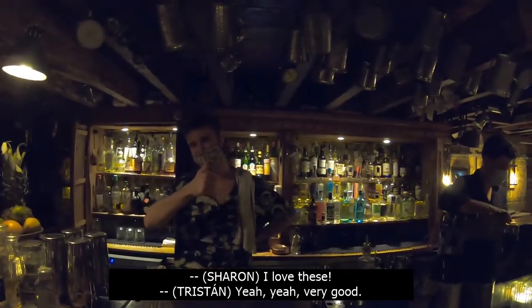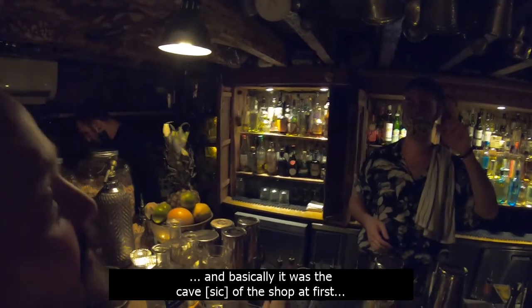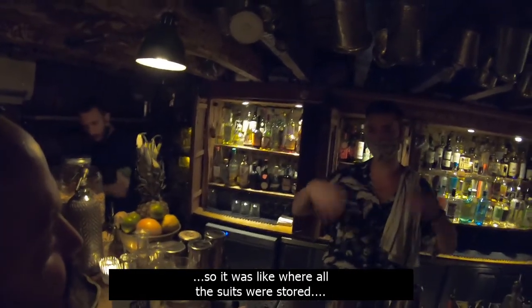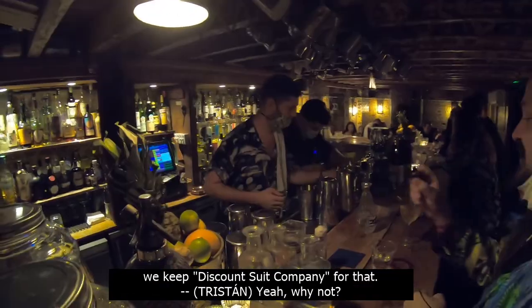Lovely. Yeah, very good. So we built it 6 years ago, and basically it was the cave of the shop at first. So it was like where all the suits were stored. Yeah. So we keep the name of it. We keep the Discount Suit Company for that. Yeah, why not?